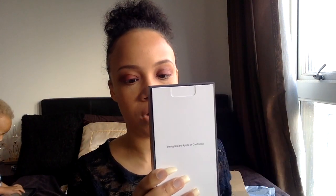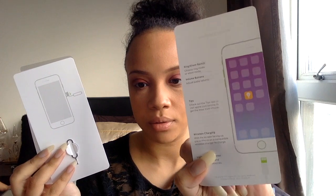So this is what it looks like when you take off the front box. I believe this is all documentation, and it tells you how to navigate the iPhone. And oh, that's the pin so that you can put your SIM card into it. It's like a little user guide and information, like FCC information, and it has those two Apple stickers that I have absolutely no use for. I don't understand why they put these with it. I don't get it. Yeah, baby wants the stickers.